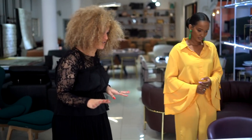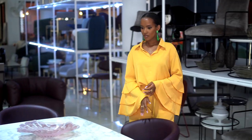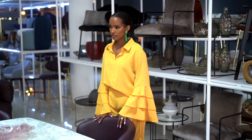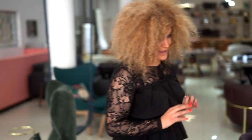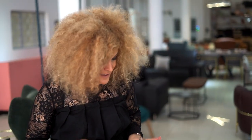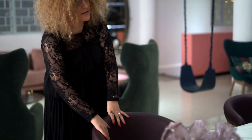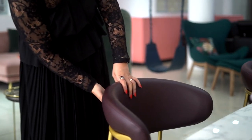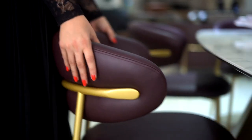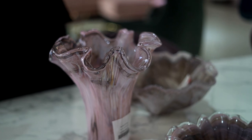You see this table, for instance. Here we have a table by Friul Sedi. Okay. And then the chairs are Oleandro by Caligaris. I really like their design. And you see the way it's in all real leather. Burgundy leather, and then brass, polished brass. Gorgeous. And then, to complement them, here we have genuine Murano crystals.